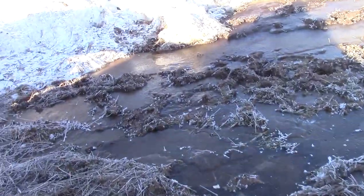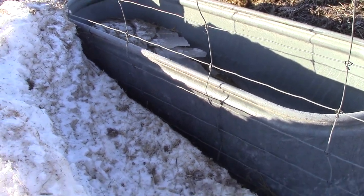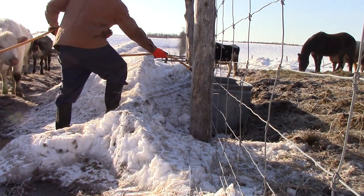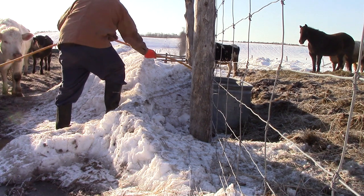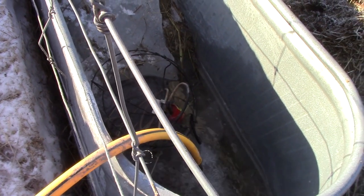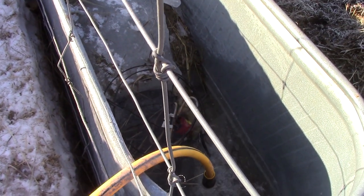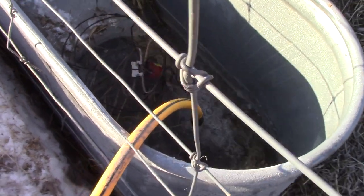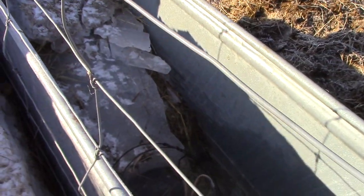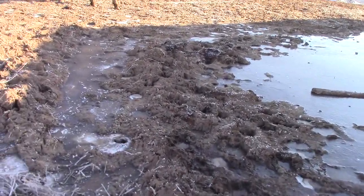So I just grab the hose and run it through the fence and fill the tank. Alrighty, let's get at her. There we go. The de-icer is in there, but it's not on. We had that for earlier in the spring when this trough was still full of ice. So anyway, we'll let that fill up. We had water last night. But anyway, so we'll let that fill up.